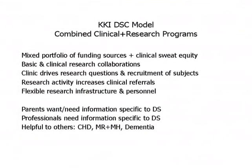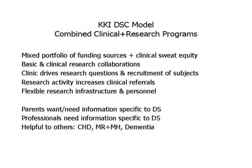I think the importance of this kind of work is that parents desperately want and need this information that's specific to Down syndrome and not just a general account of children with mental retardation or intellectual disability. It needs to be specific to Down syndrome. And I think professionals need to know and have this same information as well. In addition, it may be helpful for people who don't have Down syndrome, but who have congenital heart disease, or people who don't have Down syndrome but have intellectual disability and mental health disorder. So it's likely that we're going to be able to find some important information or treatment that may apply to this population as well.